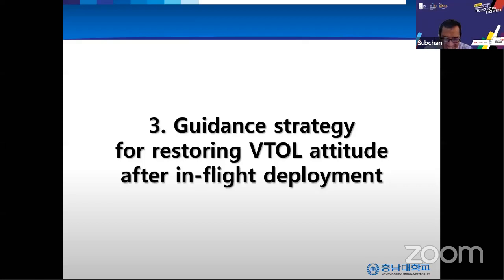Okay, thank you. Now let's move on to the guidance strategy. This is the main part for restoring VTOL attitude just after in-flight deployment. At that time, there is a high wind because of the speed of the fixed wing UAV, so the multicopter can have some force in the backward direction. We have to overcome that kind of disturbance environment.